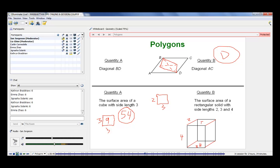Think about pulling that top and bottom out. We're also going to have a left side and a right side. The left side and the right side are each going to be a rectangle that's what measurement? What do you guys think the measurement's going to be for the left and the right sides? Anybody know? 4 by 2. Yeah, you're totally right. It's going to be 4 by 2.